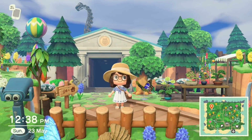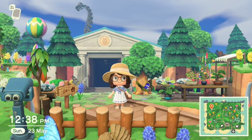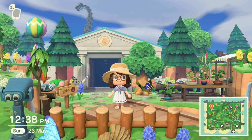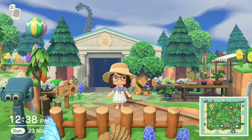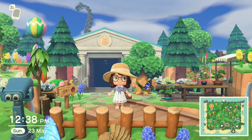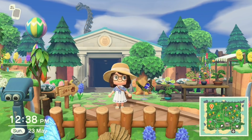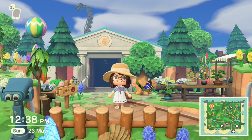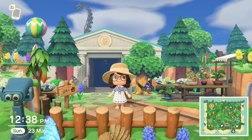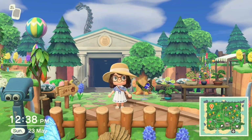For number 3, we have this beautiful museum area created by @Kate's Cozy Corner, and I love this area. What she's managed to do in such a small space is pretty amazing. I love the fact that she's sunken her museum down and then enclosed it and surrounded it by these little cliffs, and then there's lots of trees dotted around, and you can just see the skeleton peeking over the back of the museum, which is a lovely little touch.